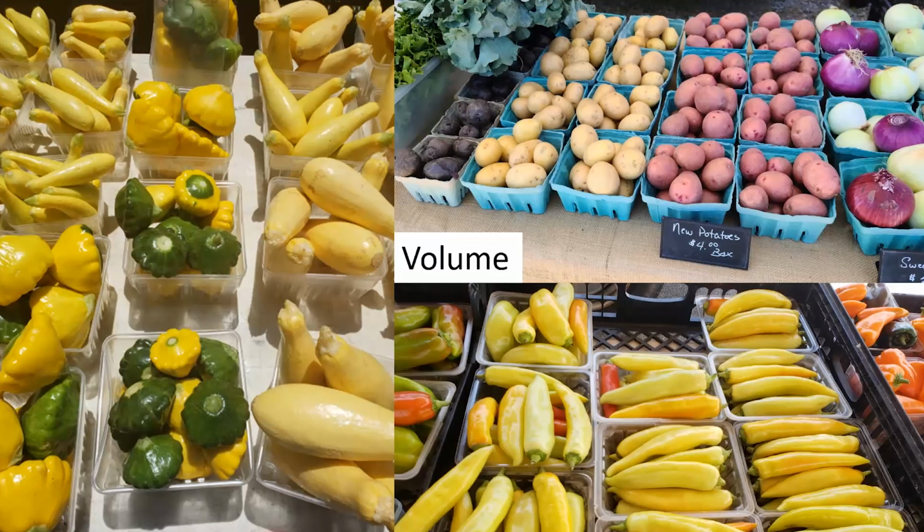First is volume. This is the option that many find easiest to do. So for vegetables, usually pints or quarts are common, which you can see in this picture. And many use reusable containers. So a buyer will select what they want, and that will be put in a bag, and the farmer will keep that container to reuse.